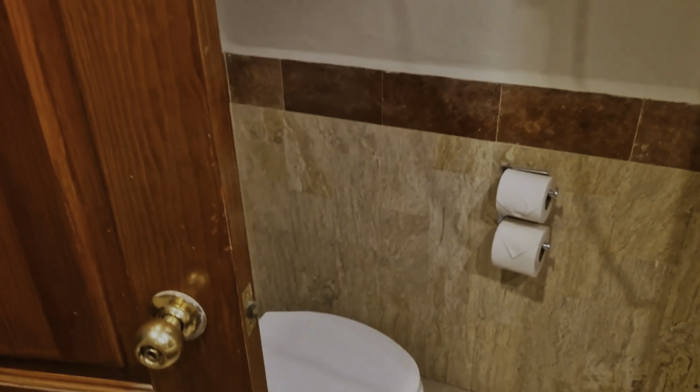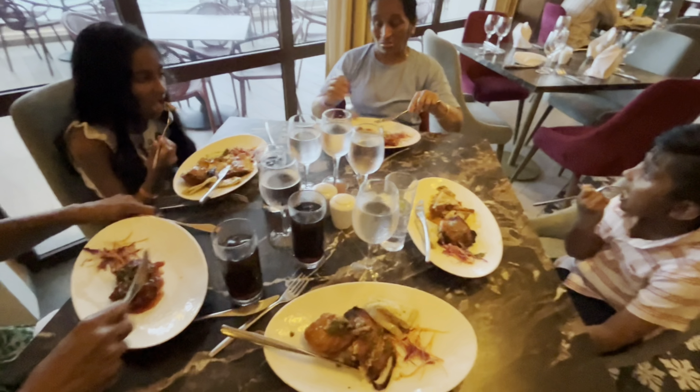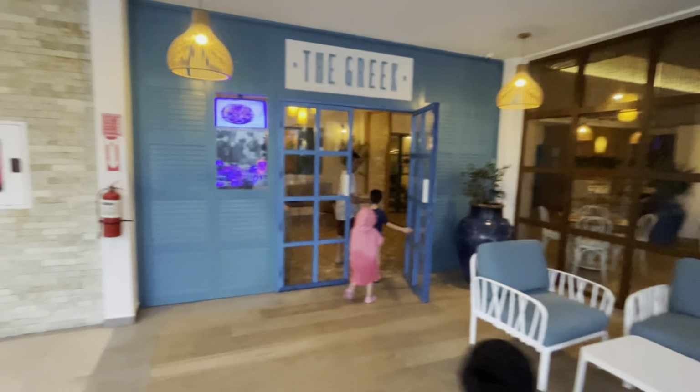In the evening, you can enjoy the dinner you booked using the app. My first dinner was at the Indian restaurant, where I had a delicious thali filled with a variety of authentic Indian dishes. It was a flavorful and satisfying meal. Alternatively, the Greek restaurant is another great option, offering a fresh and vibrant Mediterranean dining experience.